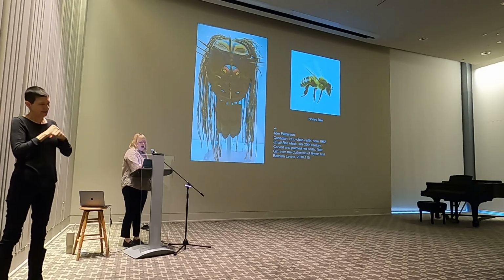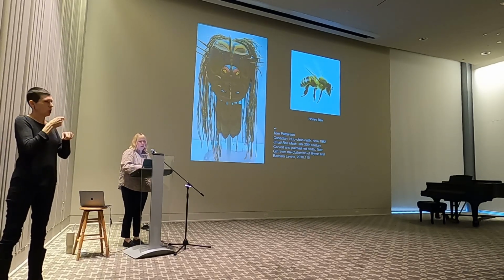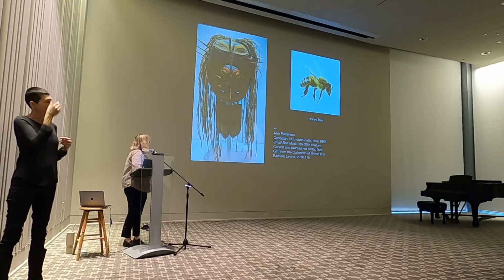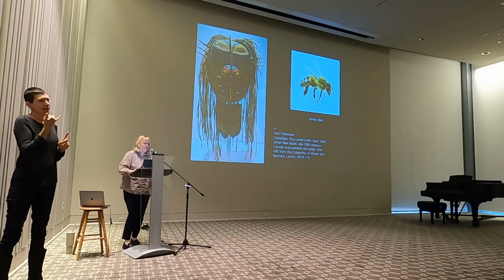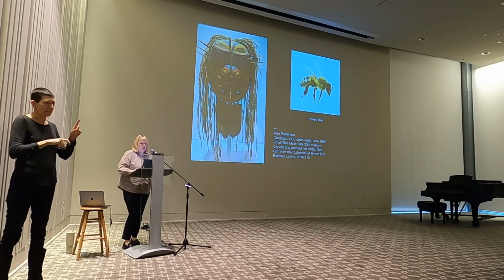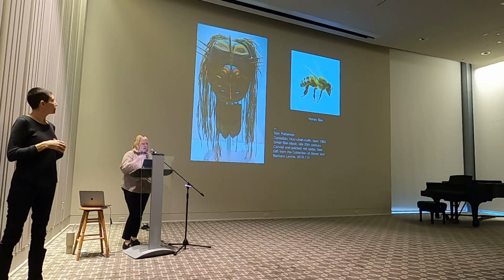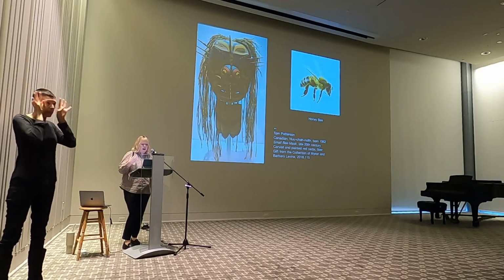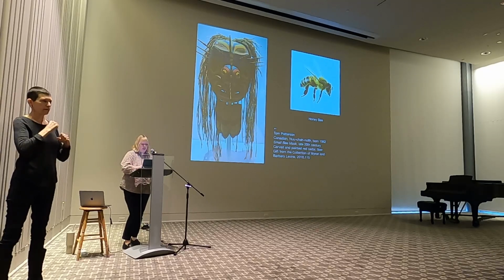So the mask that we have features a striped stinger that goes down the center there. And that really is the giveaway that it's a bee motif there. It has yellow and black stripes that mimic the stingers that run along the top of the head through the nose and chin. The spikes radiate around the face, and it gives the mask a prickly, defensive sort of energy.